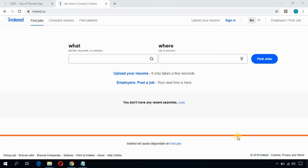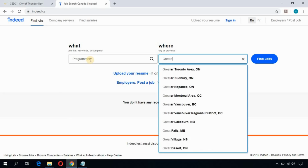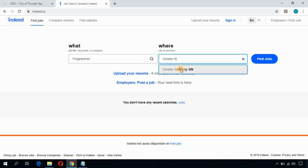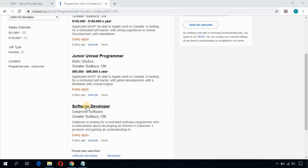Now another way to find a job in the Greater Sudbury community is to go to indeed.ca. In here, type in the job you're looking for, let's say programmer, and the location is Greater Sudbury, Ontario, and click on Find Jobs. Now these are the jobs available for programmers in Greater Sudbury, Ontario. By the way, this one here is a very high salary, 100,000 to 160,000 a year for a programmer. Wow. And then we also have a software developer in data mine software.